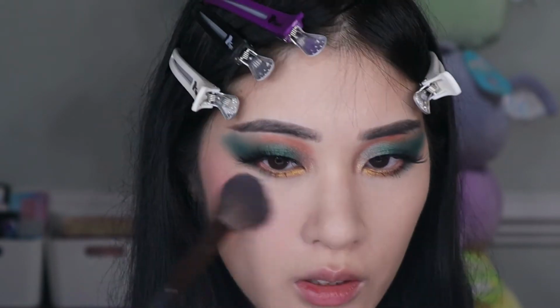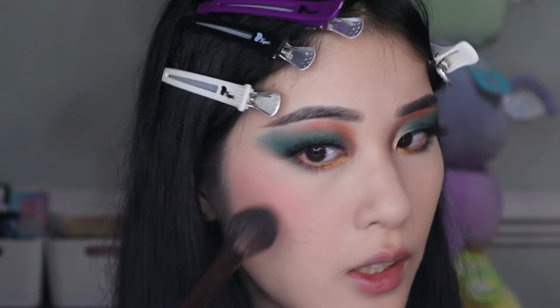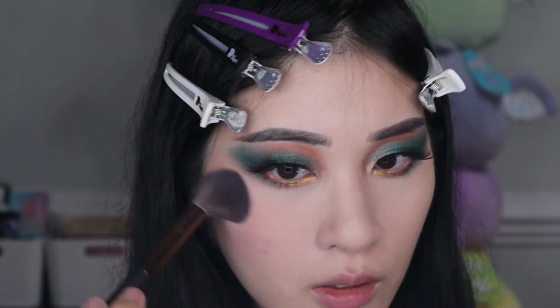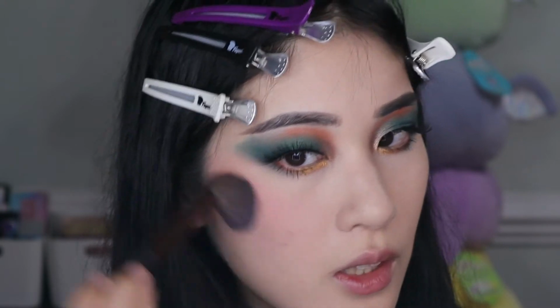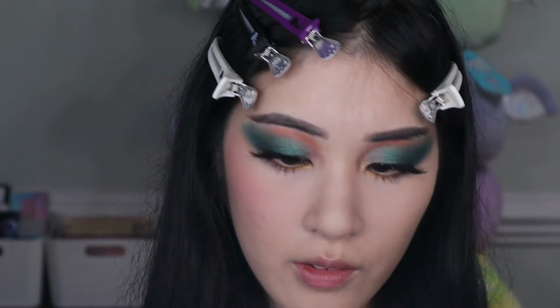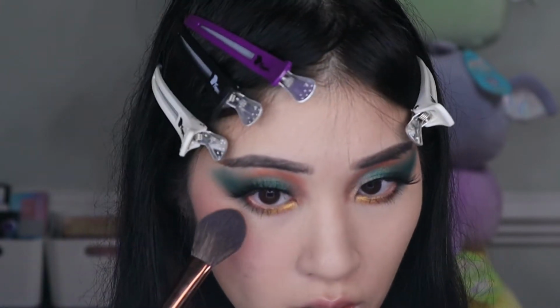So what I'm thinking I'm gonna do is apply it about this heavy to my cheeks, and then I'll build it up right underneath my eyes, and then that way you guys can see what it looks like at its full intensity without me looking like a clown. Now I'm gonna take it on the very tip of the brush, and we're just gonna put that right by the eyeshadow.